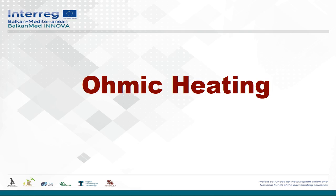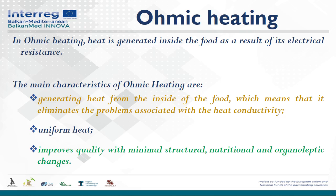Recently, ohmic heating has been placed among the novel food processing technologies. This is correct if we consider the scientific and technical developments that have made it possible for this technology to be applied on an industrial scale. As we said, ohmic heating is mostly called a novel thermal processing technology because the change in temperature is the main processing factor.